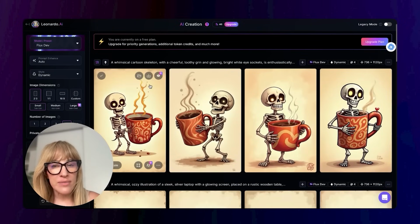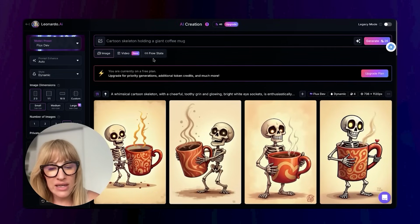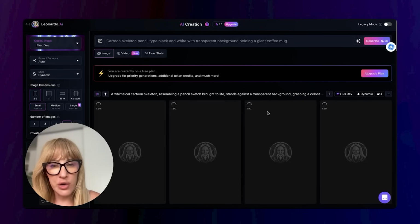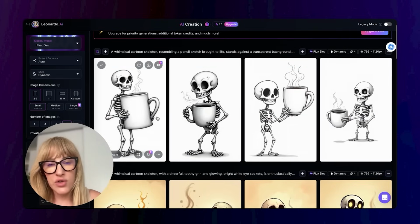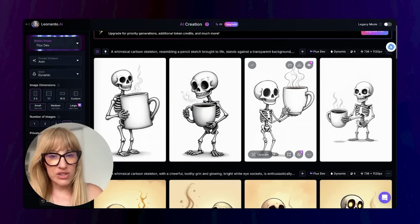You can also give it a different prompt so it creates it differently. So cartoon skeleton, pencil type, black and white with transparent background. And let's see what it generates for us. So based on the prompts you give it, you're going to be able to create different kinds of designs, which is the beauty of leveraging AI. You're able to do this in just a few minutes. And notice the difference here. This is a very different style than what we did earlier. So simply by using AI, we're able to create all these different variations rather quickly.